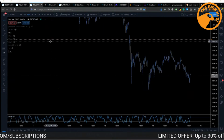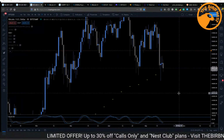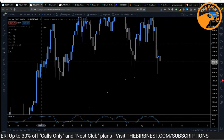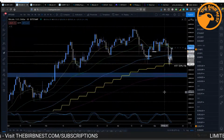Well, Bitcoin is breaking down. Let's see on the daily, we're about to go down to the 20 EMA again. It's not looking that beautiful. Stochastic RSI is oversold. Let's look at this chart right here.